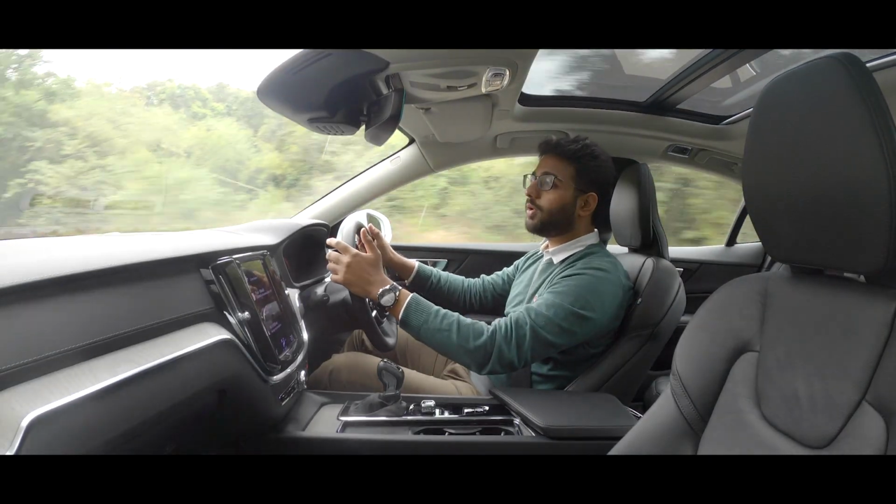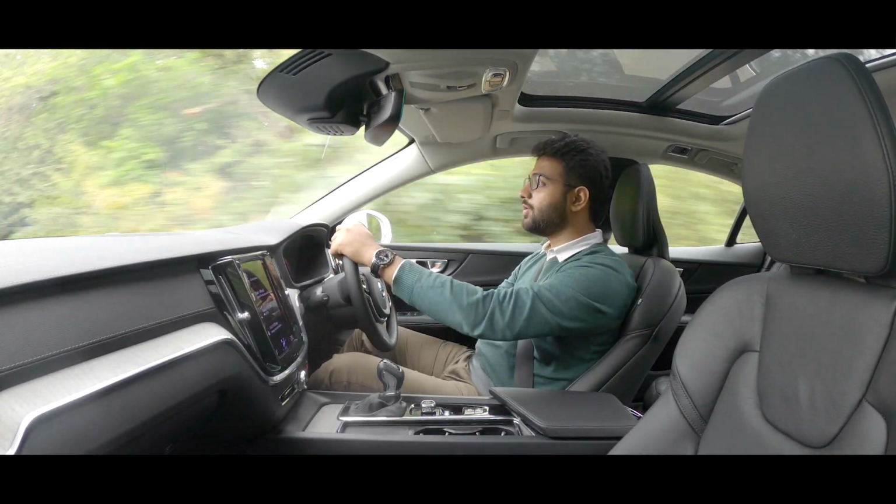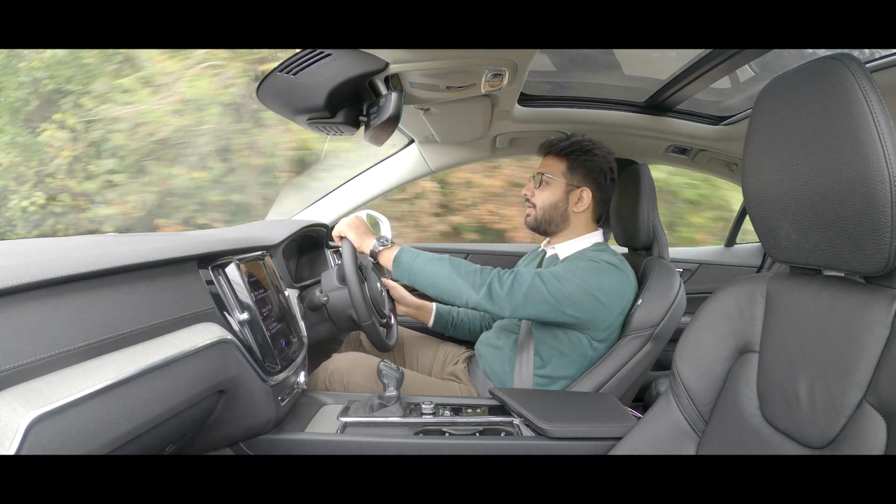However, if you want poke and grunt, if you want a potent engine, maybe this is not the one for you because it is a relaxed sort of car. It is very linear in terms of power delivery.